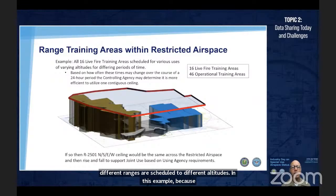In this last example, because of the complexity of training and the dynamic scheduling of various ranges, the using agency and controlling agency may again choose to create a single ceiling over the entire restricted area and utilize the airspace above for non-participating aircraft. In all three of these scenarios, we see how creative scheduling of airspace can allow the DoD to achieve its training objectives while also accommodating the transit of non-participating aircraft.